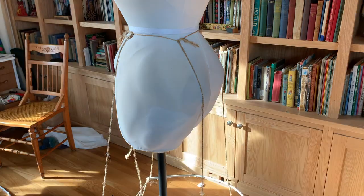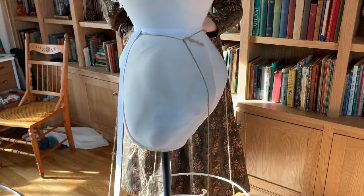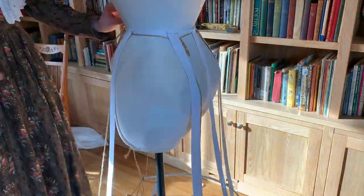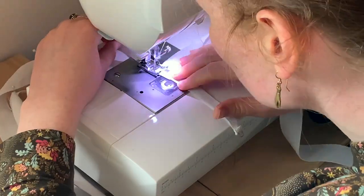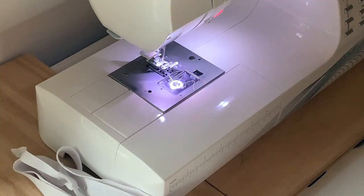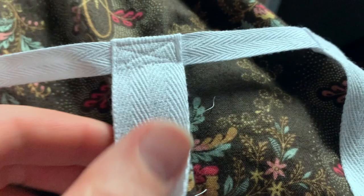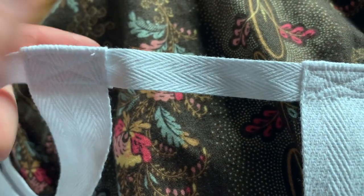The next job was to pin the hanging tapes onto the waistband. I then set about sewing said hanging tapes to said waistband. I've stitched the vertical things to the horizontal thing with these little boxes and X's. These are not going anywhere. They're going to stay around till the end of time, which is perfect.